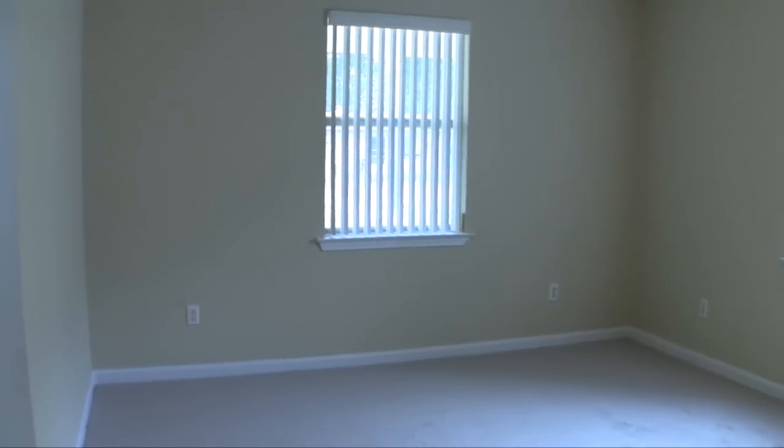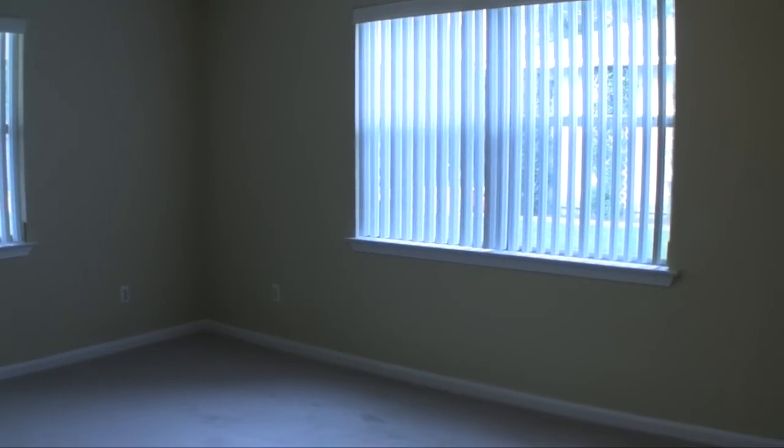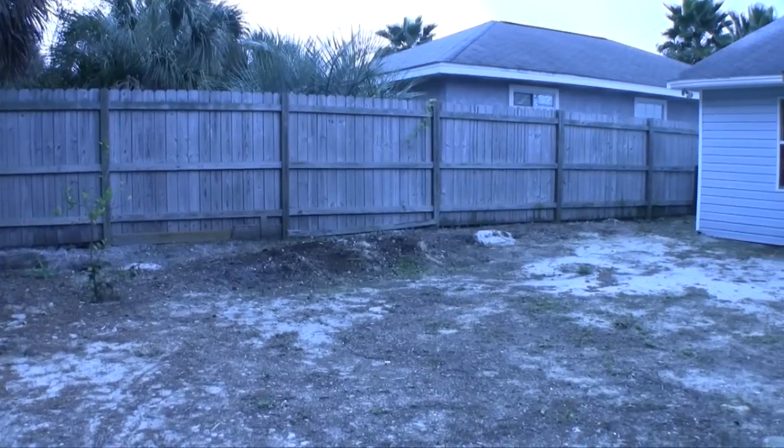Another thing is it's only $124,500, so that's really cool. And it's 1,333 square feet, built in 1996. It's in good shape. It's ready for you to move into. So you need to give us a call. We'd love to show it to you. Thanks for visiting.